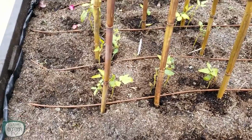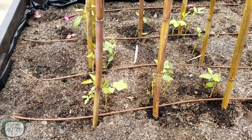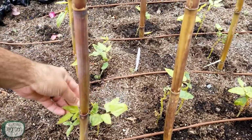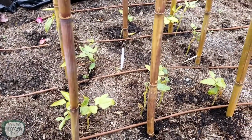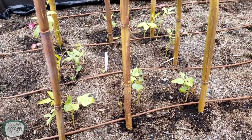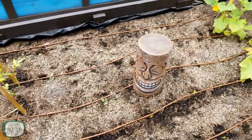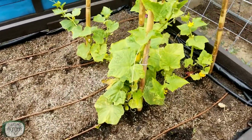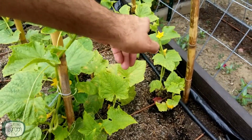But let's not focus on that. We'll focus on some other bad news. Well, good news and bad news. These beans here actually were attacked at the same time as the peppers with slugs and caterpillars and spider mites. They do have a few aphids right now, but after 3 treatments of neem, they are pulling out of it and looking better. Over here, we've got some cucumbers.